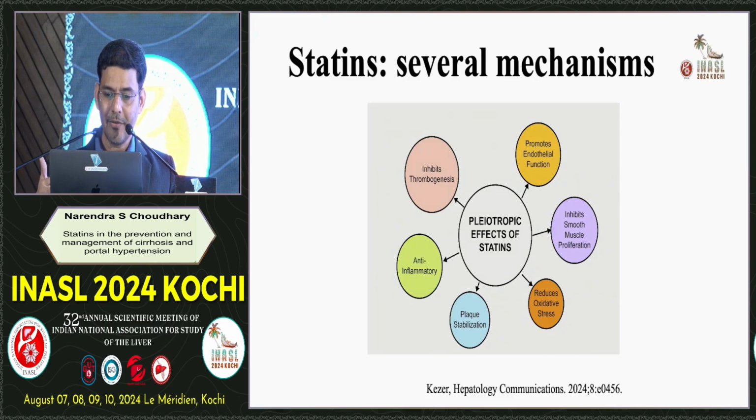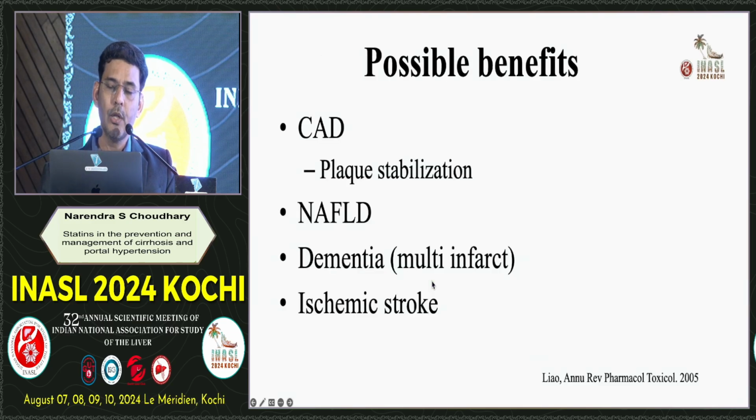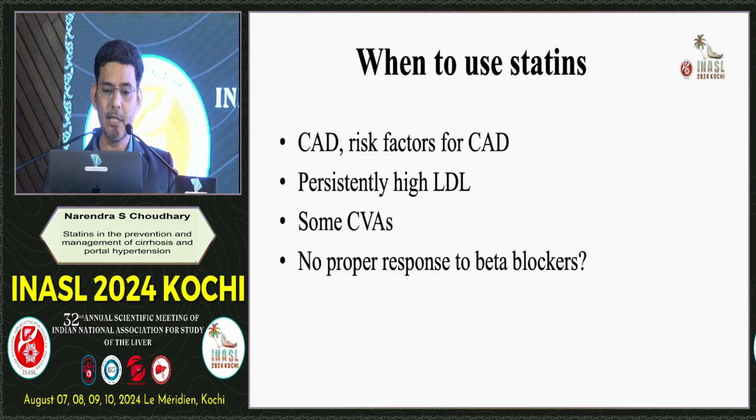Statins have several other properties other than decreasing LDL. They inhibit thrombogenesis, promote endothelial function, inhibit smooth muscle proliferation, reduce oxidative stress, stabilize plaque in CAD, and have anti-inflammatory properties. So other than liver disease, there are potential benefits for coronary artery disease in patients with NAFLD because they die due to coronary artery disease. They prevent multi-infarct dementia and they are beneficial for ischemic stroke.